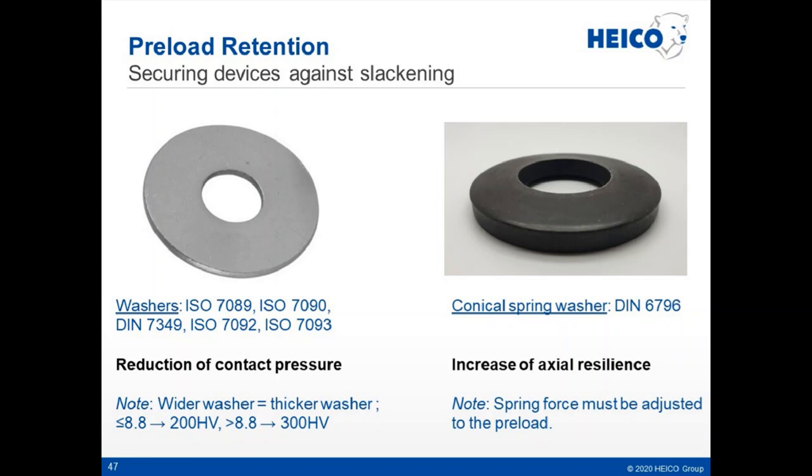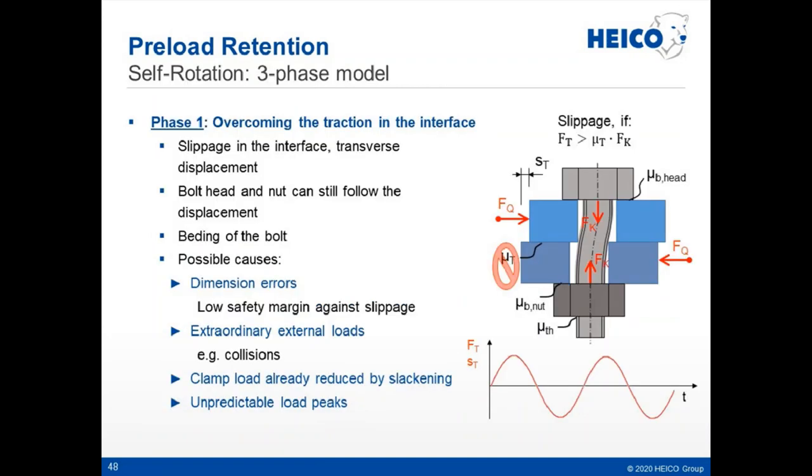To increase the axial resilience, you can use conical spring washers, but also spring washers have their limits. So you have to ensure that the spring force is adjusted to the preload. The other phenomenon regarding the loss of preload was self-rotation. Self-rotation is a very big topic, and it's still part of investigations and sciences. But you can explain it with a three-phase model.